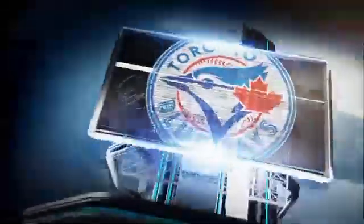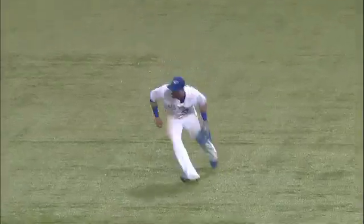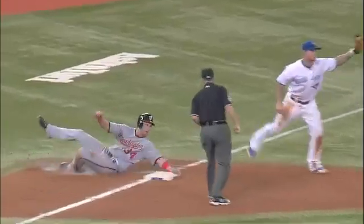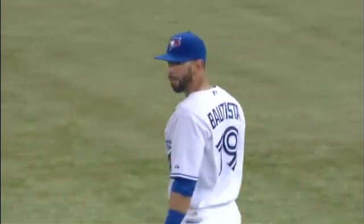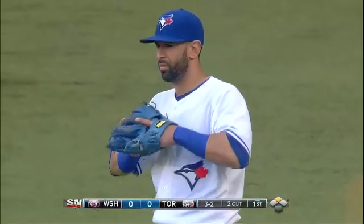So we talked about it. Let's look at it. Jose Bautista, one of the game's great arms. Such an aggressive player from right field. And he gets the throw down. It keeps runners from moving on the backside. And just a perfect throw that got Harper by a pretty wide margin. Full credit to Jose as he charges the ball so well and he gets his feet set.